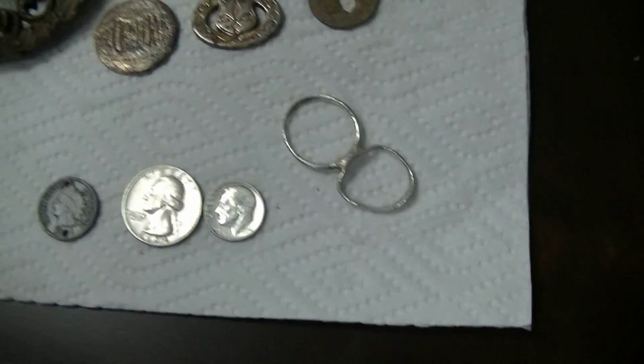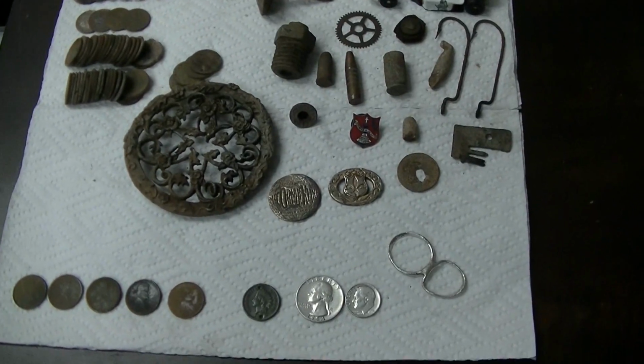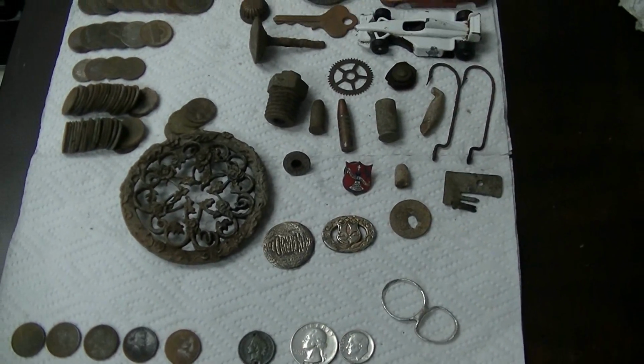So that's going to do it for today's wrap up. Good hunt, enjoyed it, found an Indian, found silver. Man, what more could you ask for?